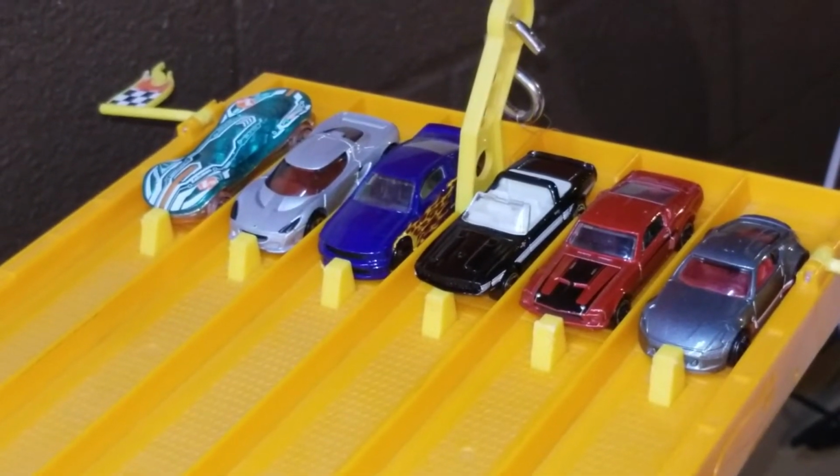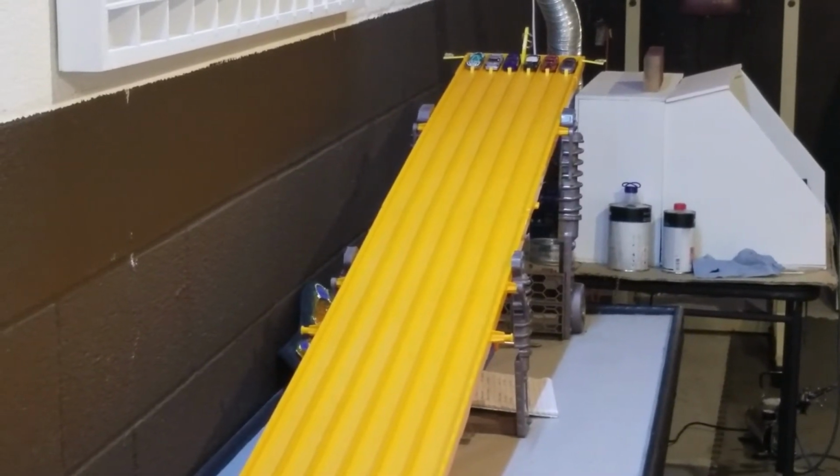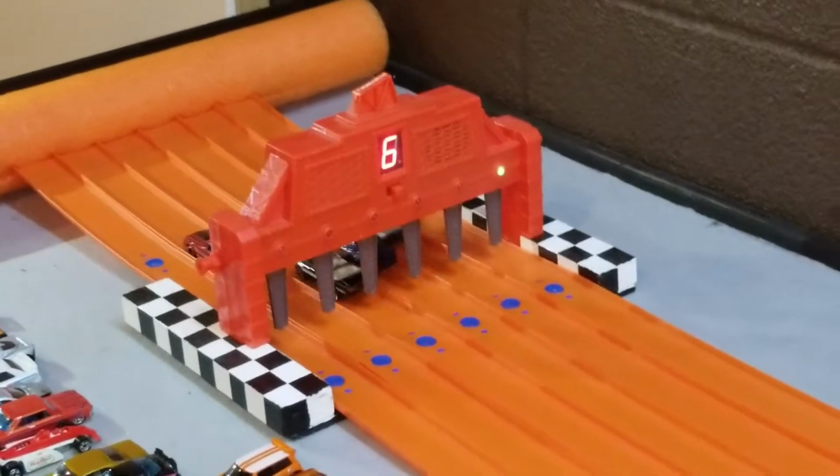Let's race. Okay, race 6. 3, 2, 1. Wow, that Clear Speeder's fast. Wow. Winner, lane 6.